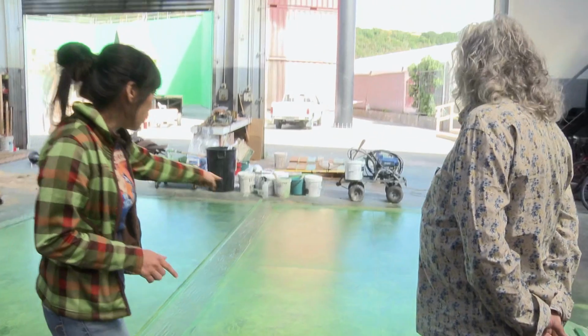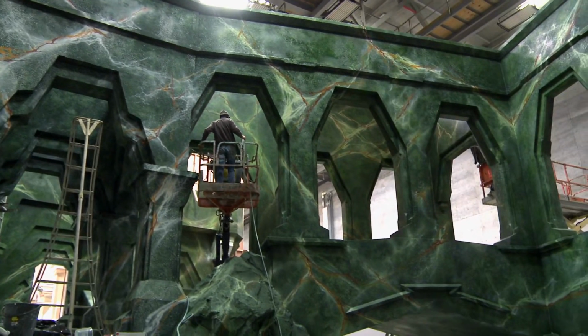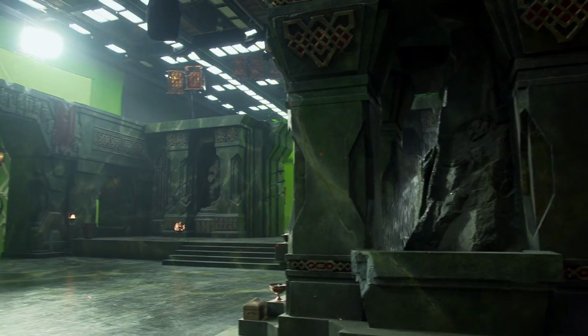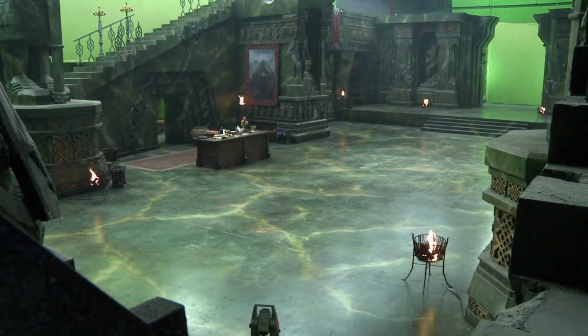Cool. So I went to a school where I just learned how to paint marble for six months in Brussels, and that was quite helpful when we actually came to having to paint miles and miles of marble here. It's basically a dark green marble with a little bit of gold going through it and red veins, so it looks as if it's got some life to it, and that's a beautiful and rich marble.